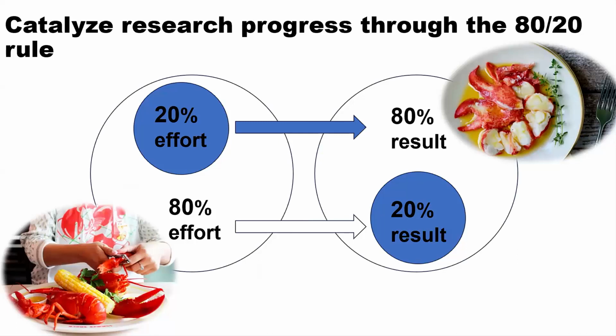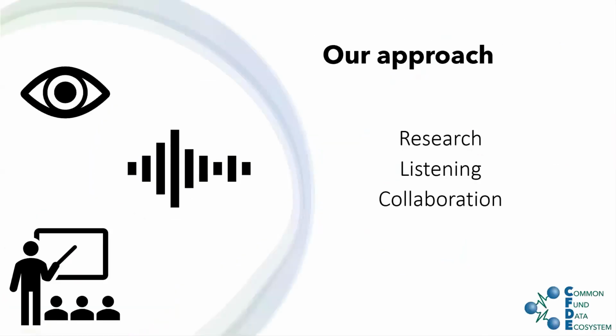We want to make it so it's readily accessible to you, even if you're an expert in that data type or in that scientific question. But if you want to dig deeper, you can, and you can get the results right to you through the Knowledge Center. So how do we approach this?